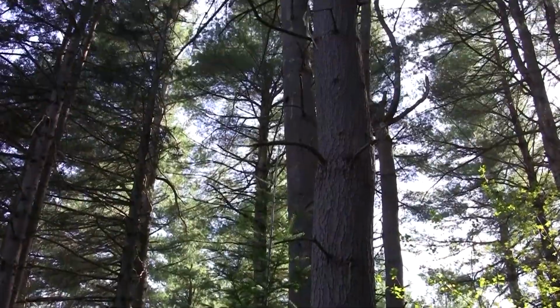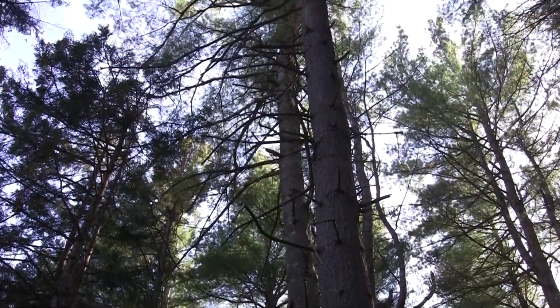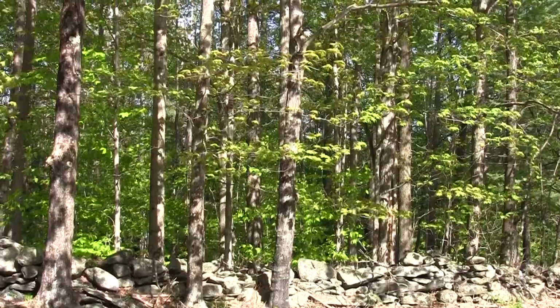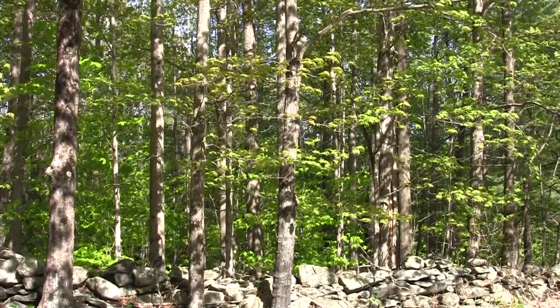A forest is a kind of habitat. It's a place where plants and animals live. Forests are places with tall trees. Sometimes there are ferns or wildflowers or even moss, but it's mostly trees.